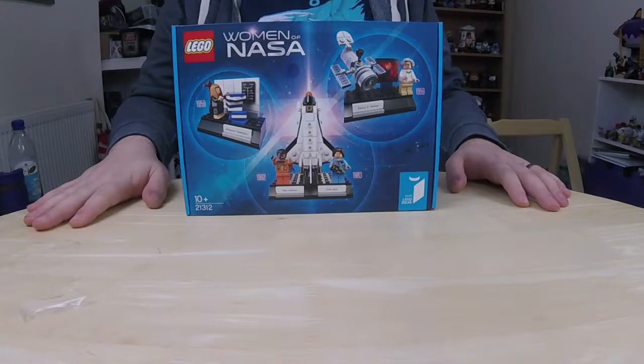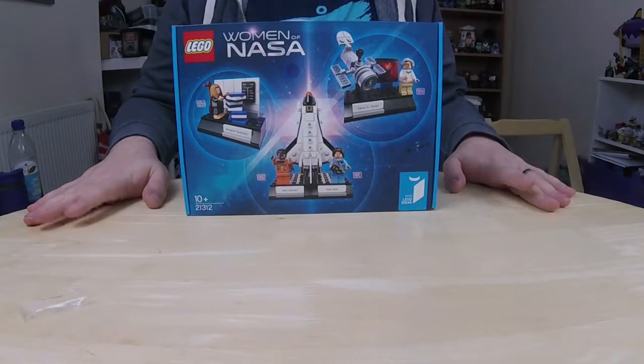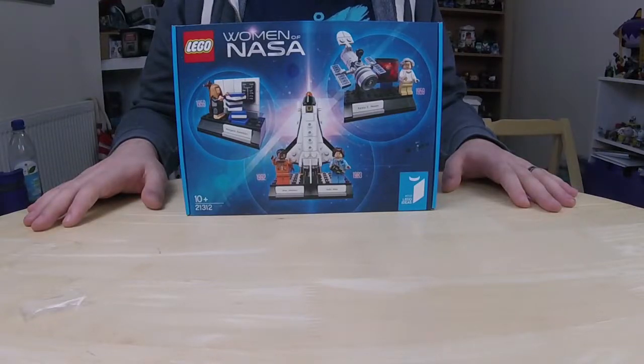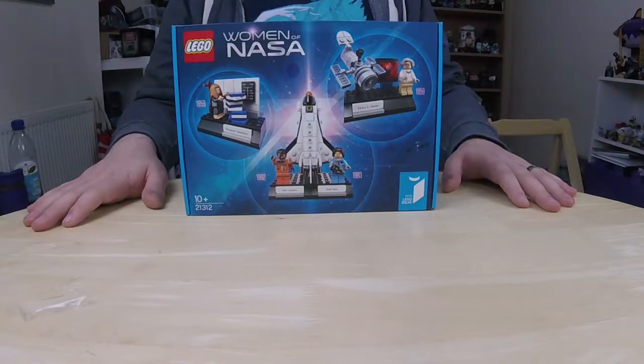Hello everyone, Paddy here, and I am back with another Lego build, and it is another Lego Ideas set. For some reason the Lego Ideas sets, it's almost as if the fans know what they're doing.